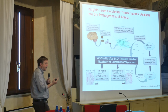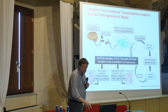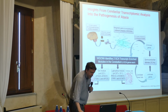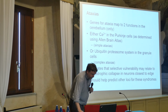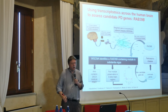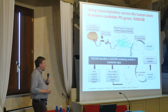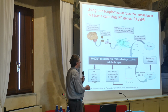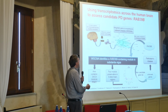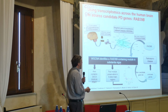So we then, having taken all the genes for the ataxias, decided to go through all the other disease areas. And when we did this for Parkinson's disease, we found that a very large proportion of the genes, only in the substantia nigra, showed evidence for co-regulation. And those genes were involved in mitochondrial complex 1.